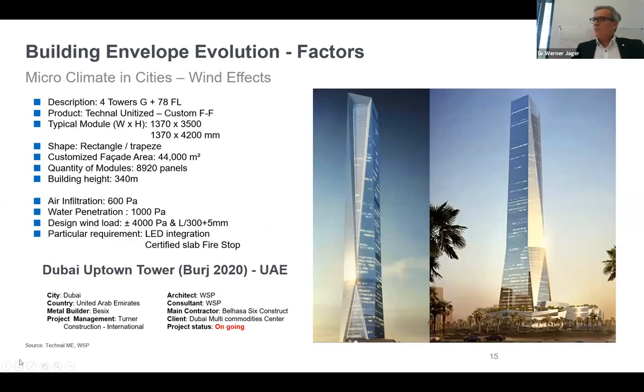Another one, also very important to discuss, is to have these shapes, and I've just seen it beforehand. The Dubai Up-Down Tower, it is also, according to our definition, shaped to minimize the wind loads, especially on the corners.